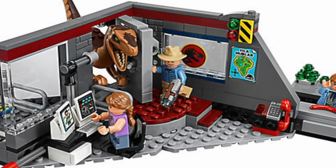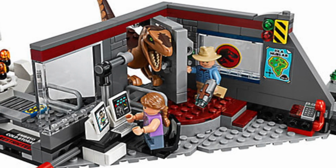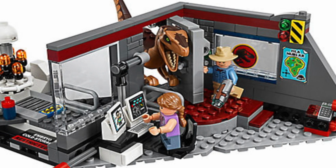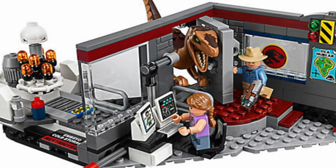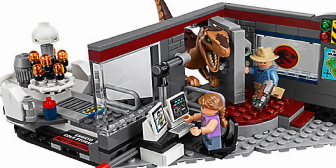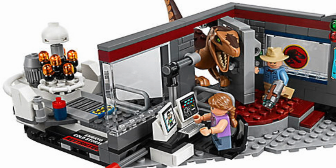And probably of all the Jurassic World sets put out, this will be the one that rises to the top of what collectors want, because again, it's harder to find, and it's original Jurassic Park, and it's the only original Jurassic Park. And you got printed pieces on here. I'm seeing that one with the actual traditional Jurassic Park logo printed piece.